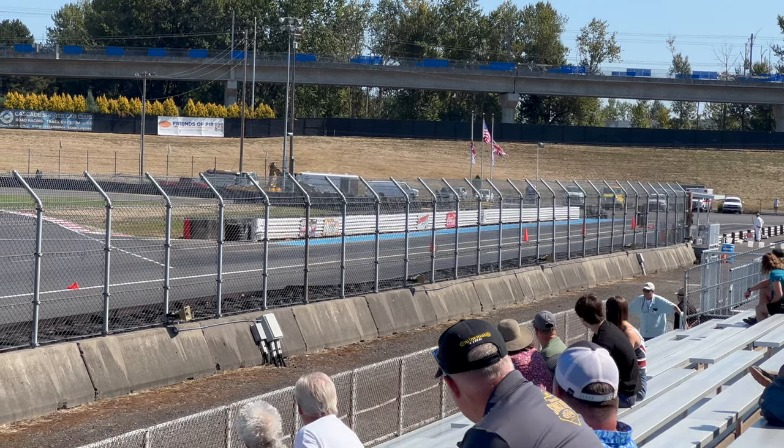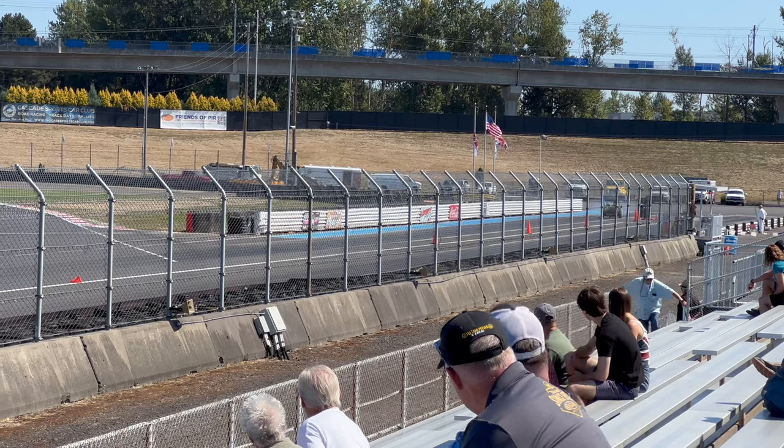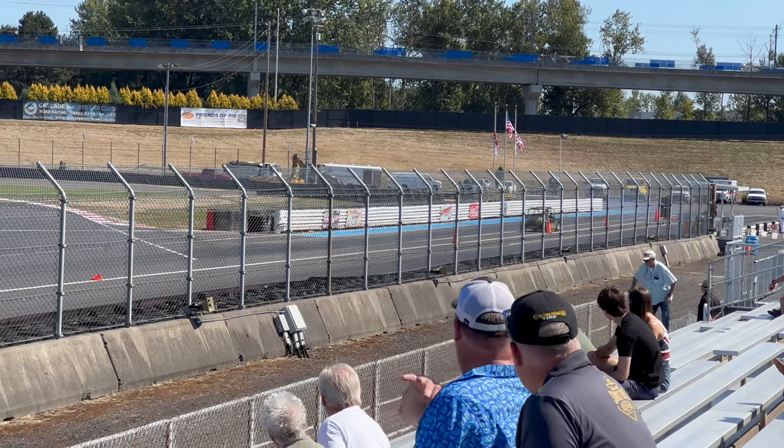Very nice park around that donut. A little smoke. Does that mean we can have a barbecue?